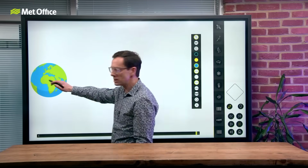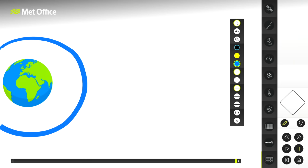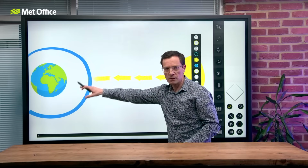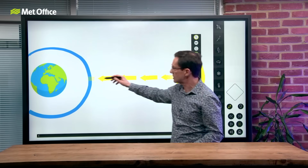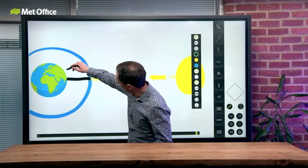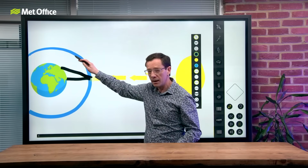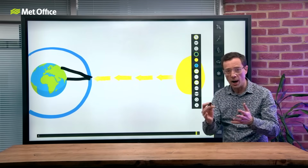If we've got the world here and our atmosphere is all around it, and the sun is, say, over here. Now, it is spewing out those UV rays, but the atmosphere is helping to shield us from the very worst. Now, if you think about where you are in the world, that is going to make a difference to how much atmosphere those rays are going through. If you're here on the equator, then that distance there is shorter than that distance there. So if you're on the latitude where the UK is, there's more atmosphere to go through. So you're a bit more protected at latitudes where the UK is than compared to the equator, for example. So that's one way that UV varies.